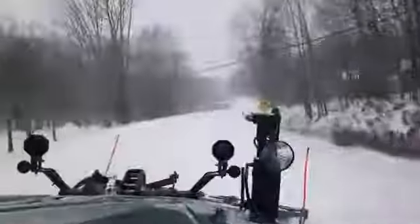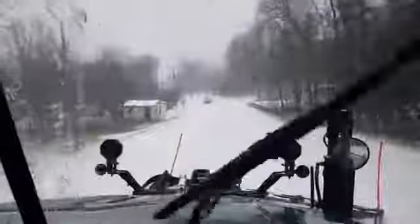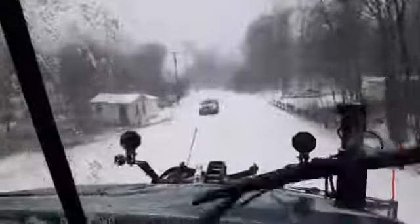This is what it looks like at 23 miles an hour. The snow really flies fast. Probably one of the busier county routes in the county. Up by the hospital and the Center for Discovery gets real busy. Yeah. There's definitely traffic out on the road.